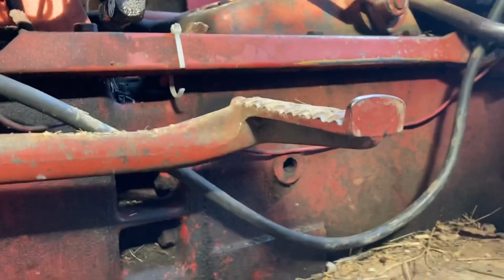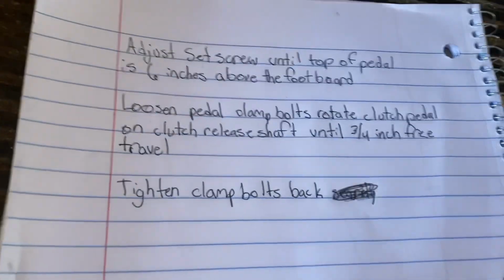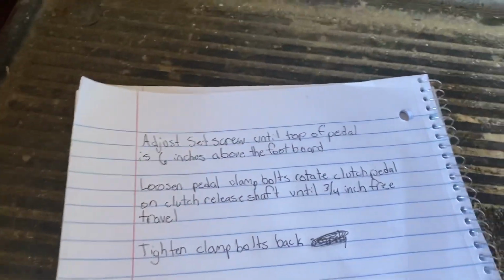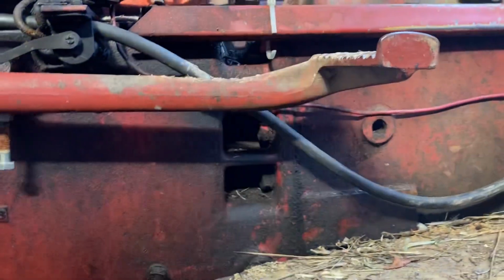Alright, here's the clutch pedal on this tractor. It's that simple. So out of the International Harvester Manual book, I just wrote it down. The first thing it says is adjust the set screw until the top of the pedal is 6 inches above the footboard. I haven't measured this yet, but I think it's more than 6. So it's supposed to be from here to the top of the pedal 6.